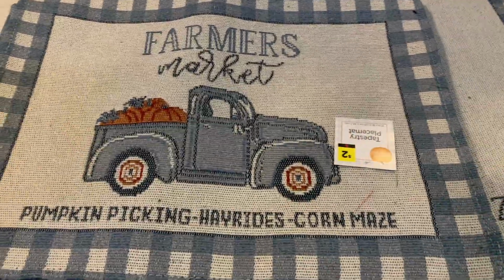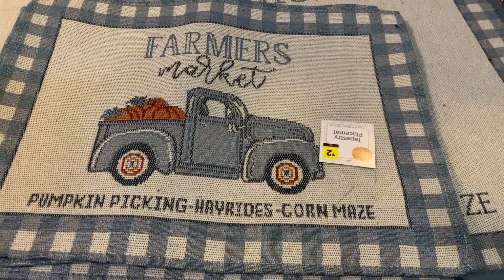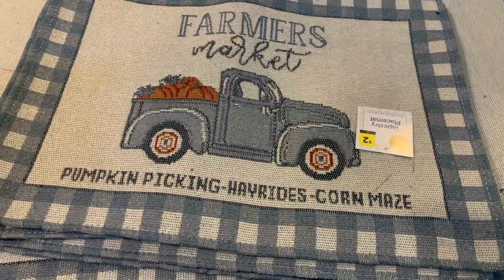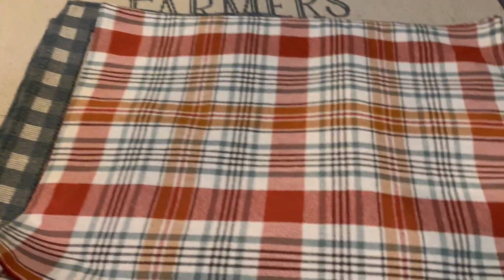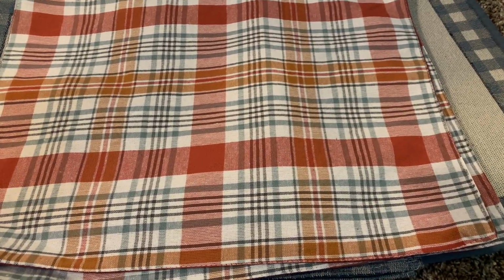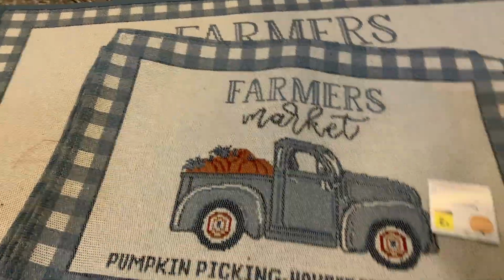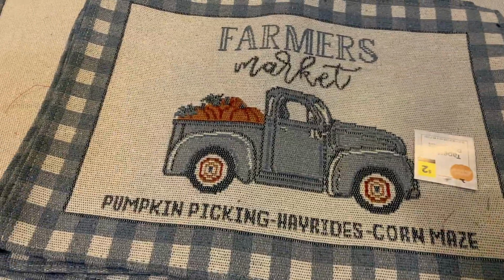Okay, I went back and forth on whether I was going to get any placemats, and they had these here. They were $2. I only got 4. I try not to get all 6 or all of the same ones, and I try to mix it up. So I did get these. I'm gonna see if this is gonna work. If not, it can work with something else. I can make it work. So this was $2, and the Tapestry Placemats were $2.